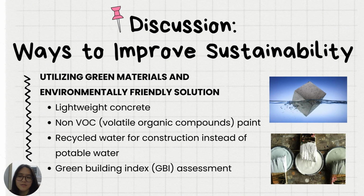Utilizing paint that does not contain VOC, which is volatile organic compounds, can reduce pollution and ensure the health of communities. Recycled water is recommended during construction instead of potable water to minimize the stress on natural resources and wastewater treatment systems. Green Building Index assessment is suggested as it evaluates the environmental design and performance of buildings, allowing developers to design and build sustainable buildings that reduce environmental impact.